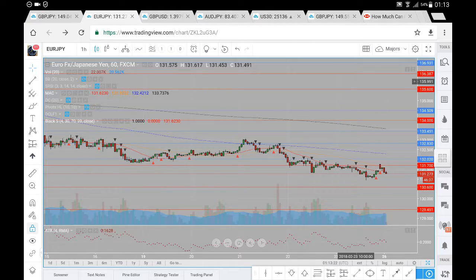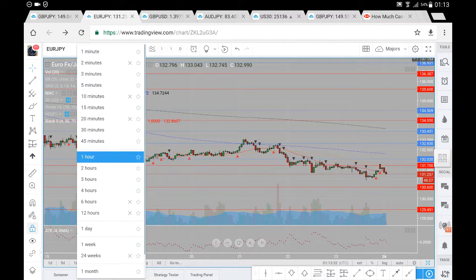Now, let's just have a look at the higher time frames. I've mentioned all the levels that we are looking at here on the hourly chart. So let's look at the higher time frames. We head over to the monthly chart.